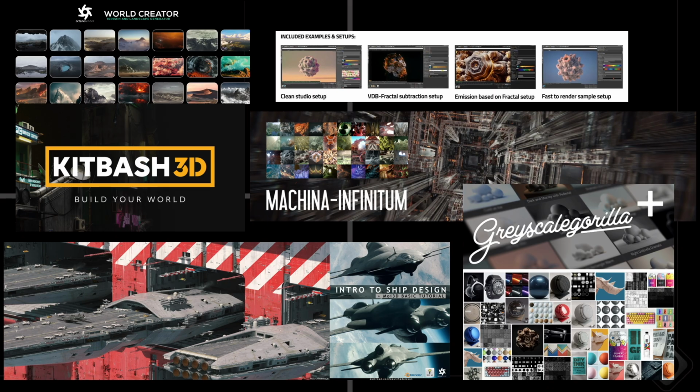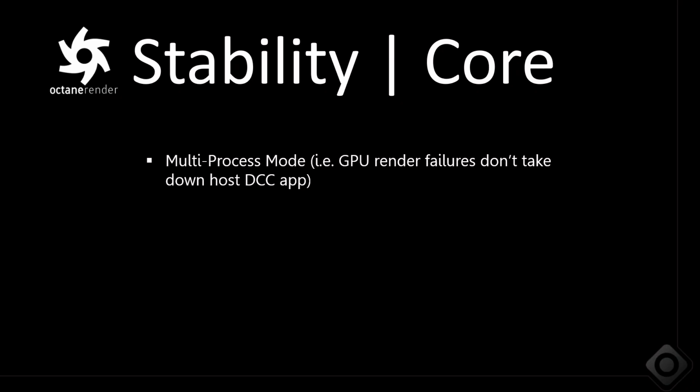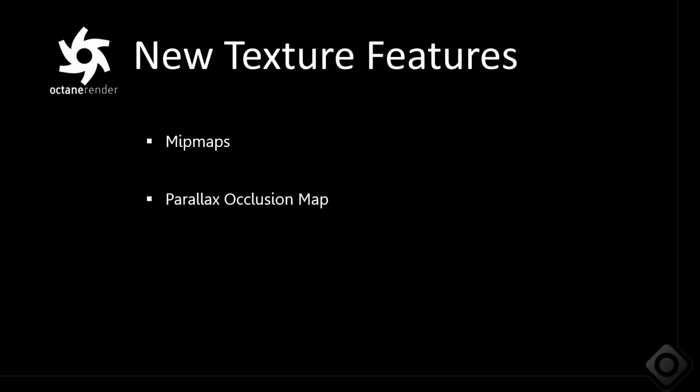We've also added tools that leverage Vectron, which is our fractal OSL shading system. And you'll see some of these other modules as well that we're working on, including partnerships with World Creator and others. So in the core of Octane, we're working on adding multi-process failover so that if you have a crash on the GPU, it doesn't bring down the host application. And on the texture side, we're adding bitmaps, parallax occlusion maps. Those are things that are doable already in script nodes and OSL, but we want to make them core features.